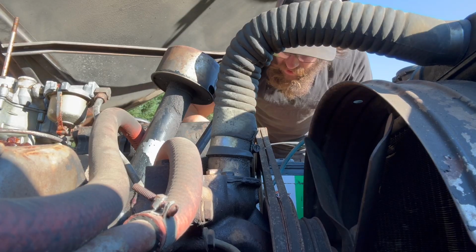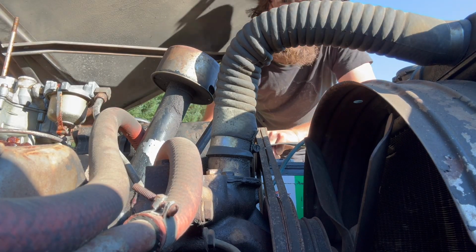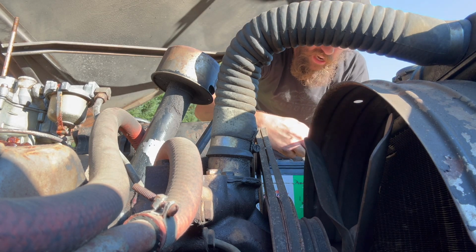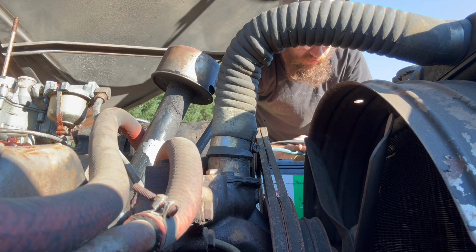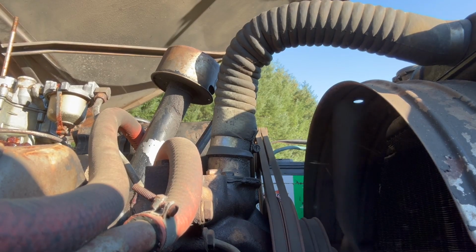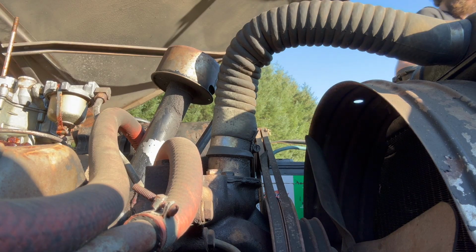Also, I dribbled some magic juice down the fuel pump on this thing, but I don't think it's gonna play ball, so I'm gonna end up putting the electric one on here, which is fine. With the 12-volt battery, I can actually run that, so that's the good news. Let's see if it'll fire again now. With a fuel supply, this thing will be a solid runner, guaranteed.